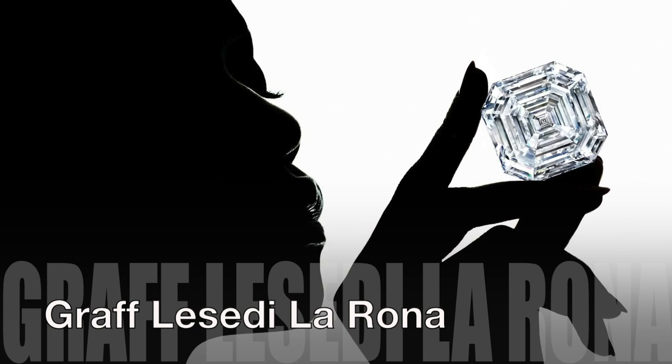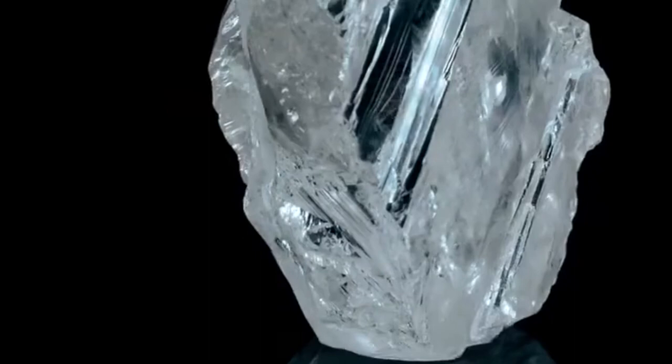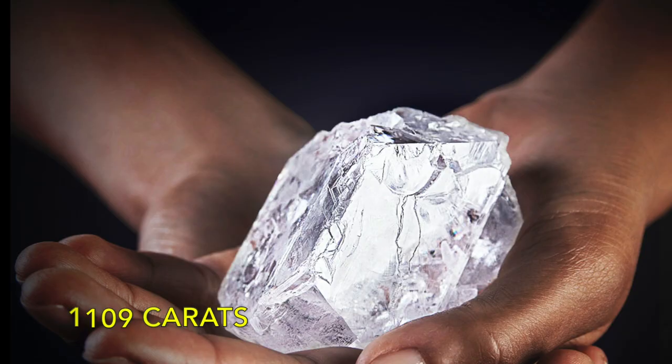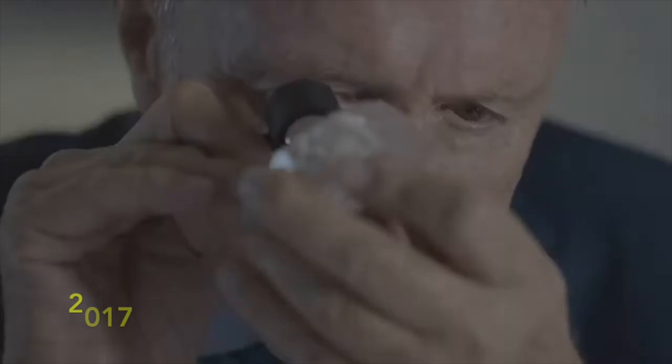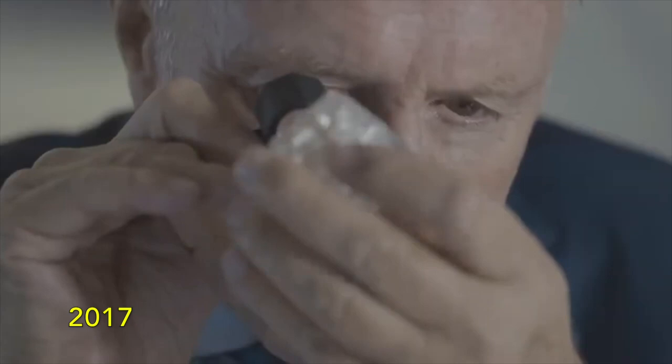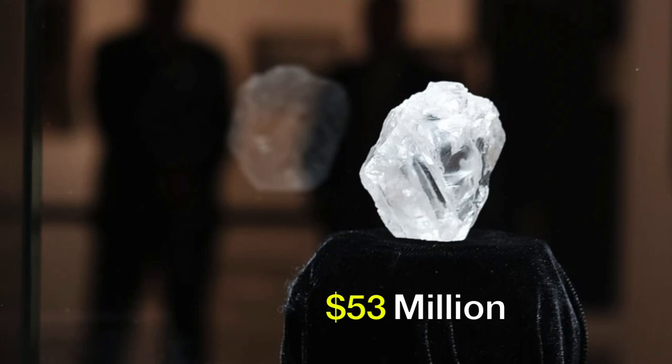Graff Lesedi La Rona. The Lesedi La Rona, the magnificent diamond that ranks as the third largest gem quality diamond ever discovered, is a true marvel of nature. Weighing a staggering 1,109 carats in its rough form, this extraordinary stone was unearthed in Botswana and caught the attention of the esteemed Graff. In 2017, Lawrence Graff acquired the Lesedi La Rona for a remarkable $53 million, recognizing its immense potential.